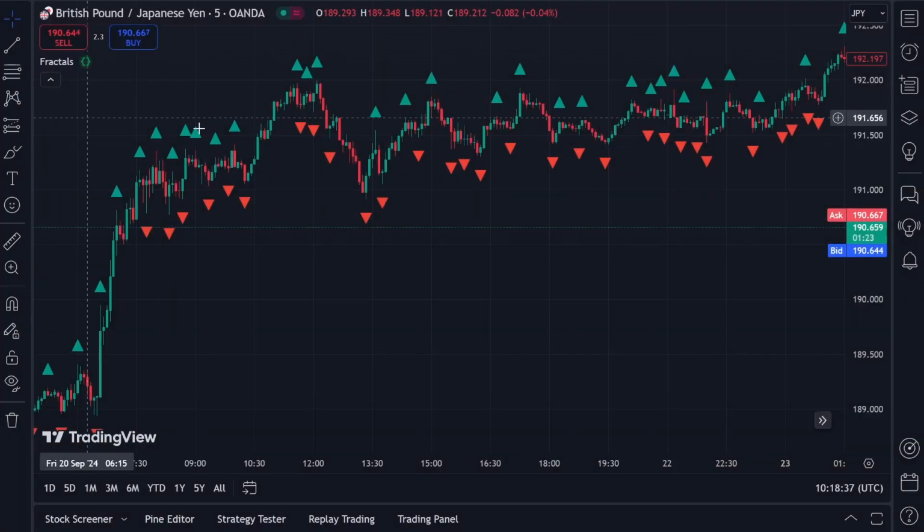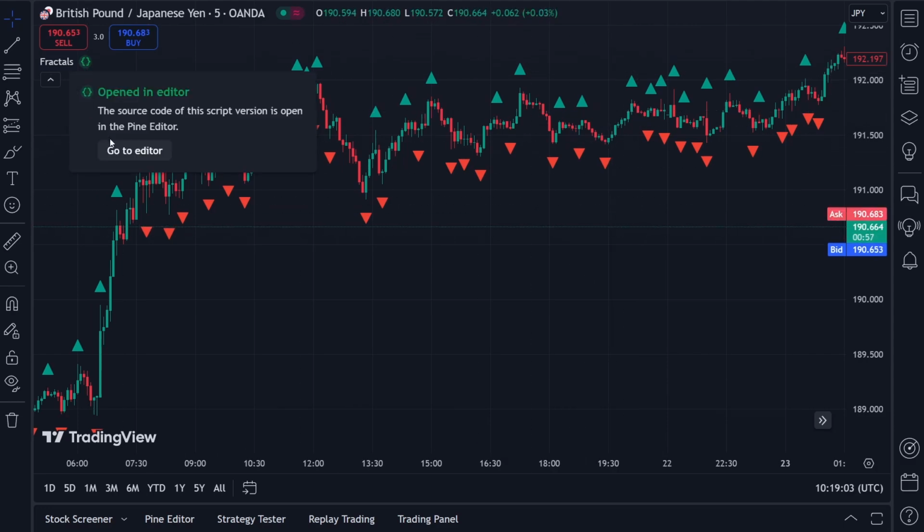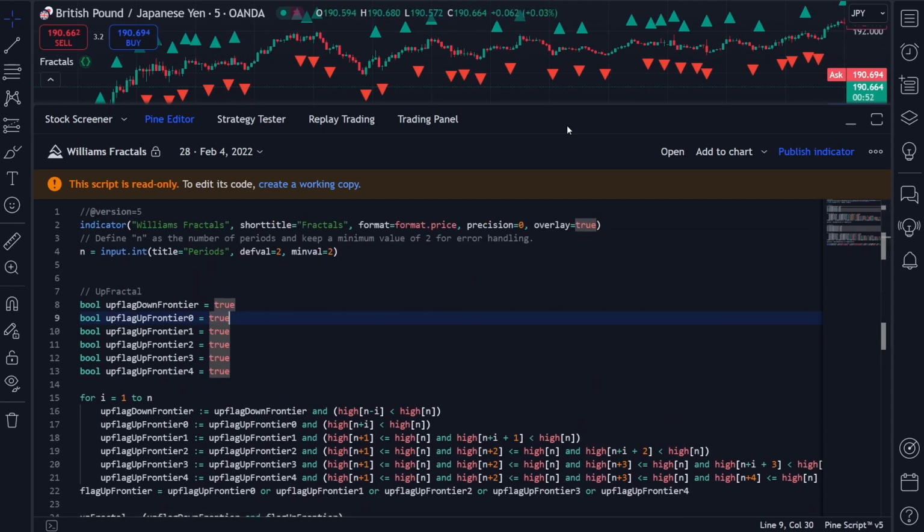So how are the Williams Fractals future looking? In TradingView, I've just got some candles. It doesn't matter which here. The important thing is we've got the Williams Fractals indicator. If you have a look at the triangles, you'll notice something very suspicious. They're extraordinarily good at predicting what's going to happen in the future, and that's how they're coded. If we click on the symbol here and actually open up the code, you can see the Pine Script used to make this indicator.